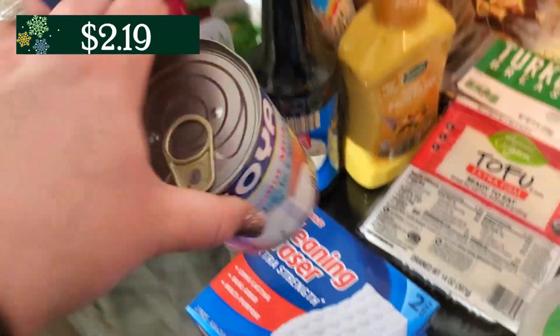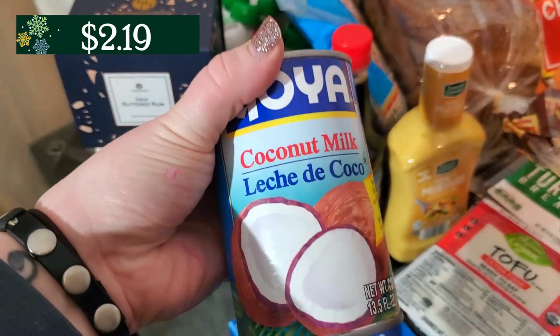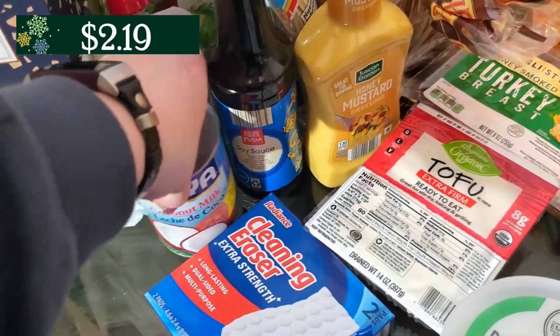Over here, I grabbed this. I ended up having to get this from Wegmans just because Aldi didn't have any of their coconut milk, but this is also going to go in that curry that I'm going to make with the tofu.